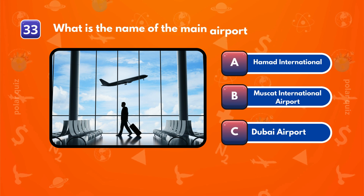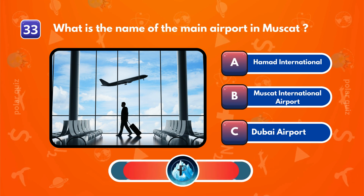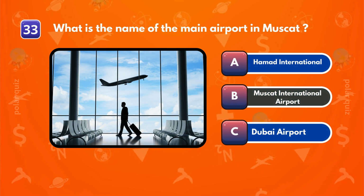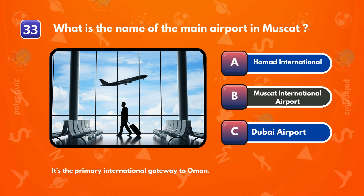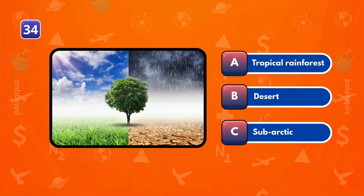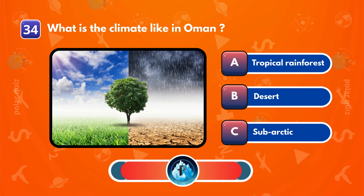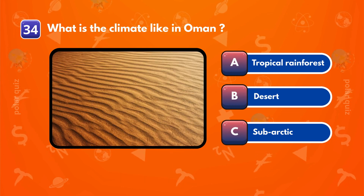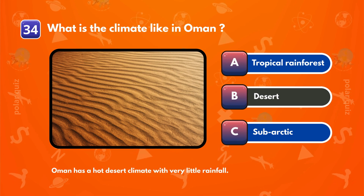What is the name of the main airport in Muscat? Muscat International Airport. It's the primary international gateway to Oman. What is the climate like in Oman? Desert. Oman has a hot desert climate with very little rainfall.